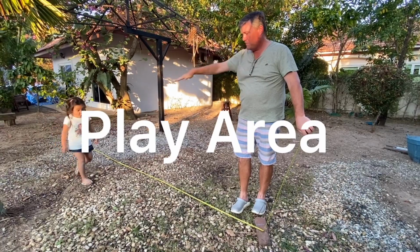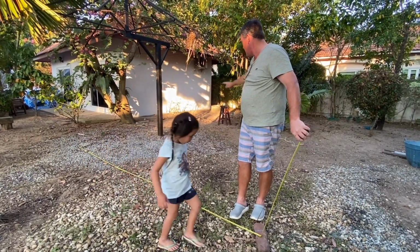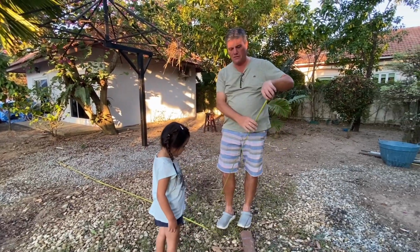So the slides will come out. And then just take it back 3 meters that way. And then behind. Ah, Dad, a beetle.